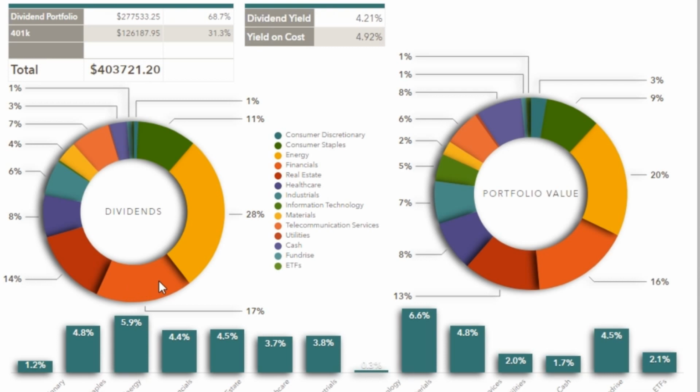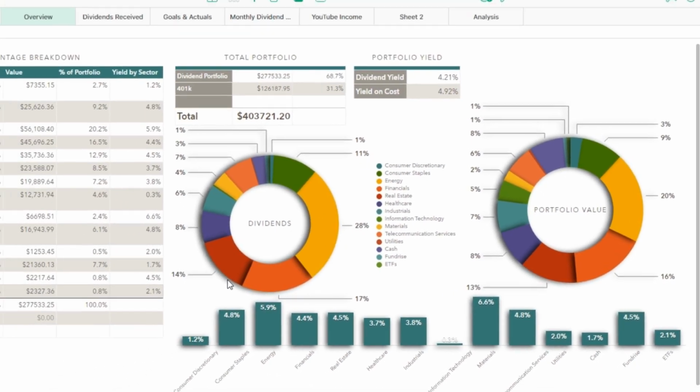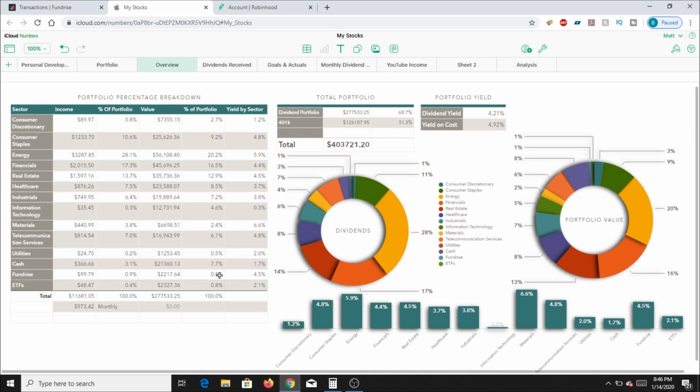Once again, with consumer staples, energy, and financials, we're over 50%. And same if you were to take out consumer staples and look at real estate, that's over 50% of dividends coming from those three sectors as well. So it's heavily disproportionate in these three sectors. It's something that I would like to round out the portfolio on in terms of what else I can invest in. There are huge things that are lagging behind at the moment.